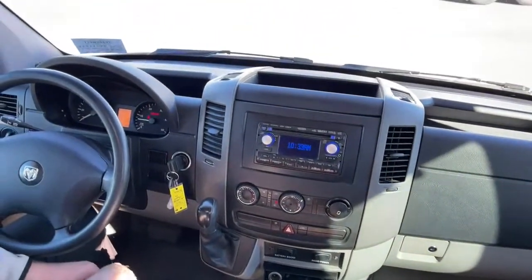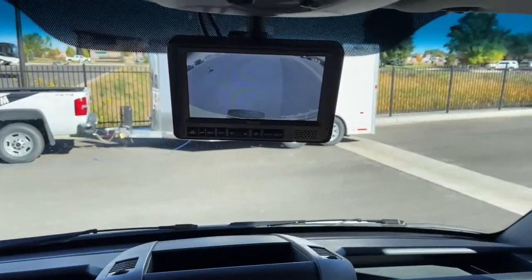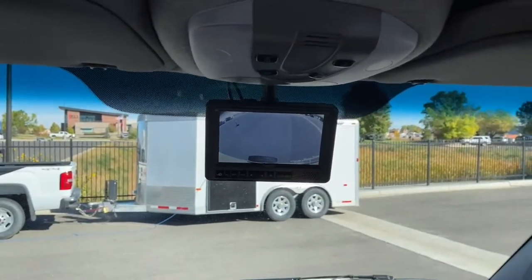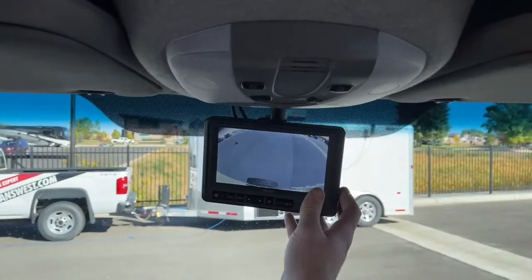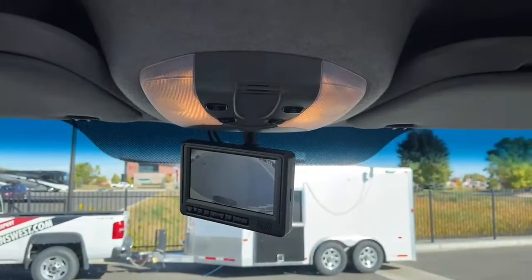One last thing that the previous owner added is this Voyager screen. So that is to the backup camera on the rear of this coach, and it just acts as a rear view mirror. So if you're towing a trailer or just want to be able to see behind you, you just look up, it's right there. That was not from the factory, that is something someone added. And then your standard reading lights up above.